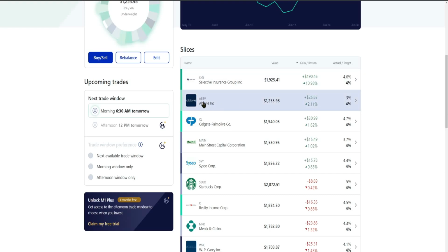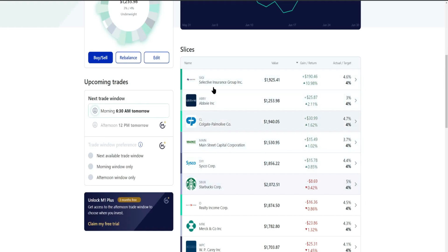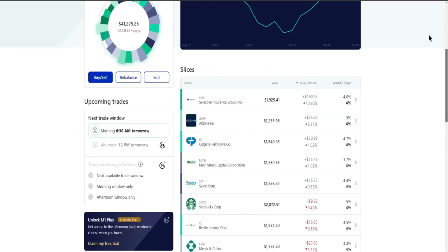Over the past month, also AbbVie here, 2%, Colgate, 1.62%, and then it kind of just goes into Main Street and Cisco. There's no sector that's very sticking out here. We have insurance, healthcare, consumer defensive, BDC, and distribution, I guess this would be consumer defensive as well, Cisco Corp. And then just a lot of red. But overall, we are down 4%.